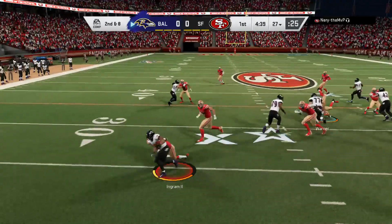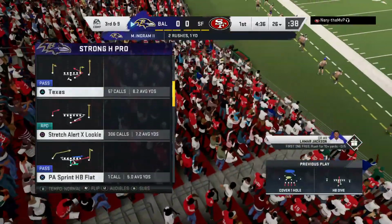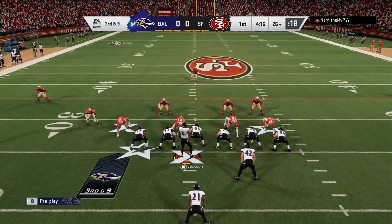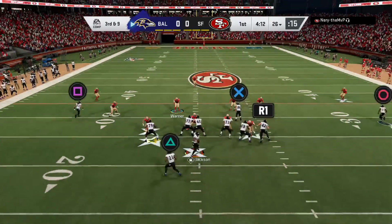They run. It's Mark Ingram. And he's going to lose yards. They take him down at the 26. Officially, it will go as a 1-yard loss, and that's going to lead to a 3rd down. So trouble already here on their opening drive. This is 3rd and 9.